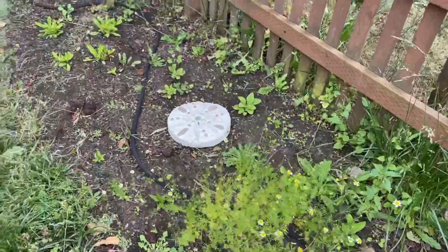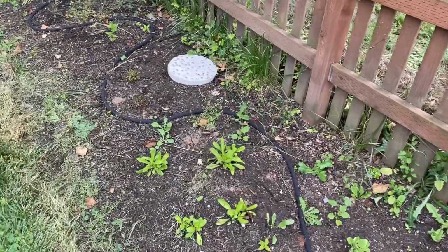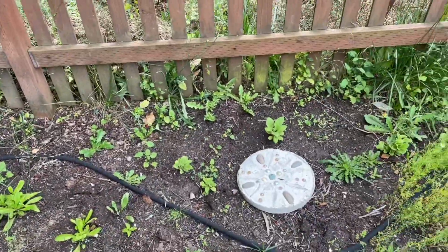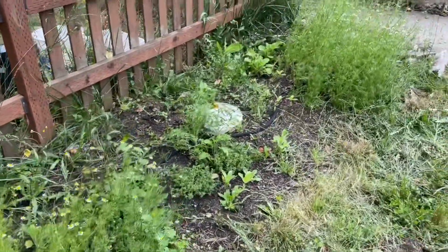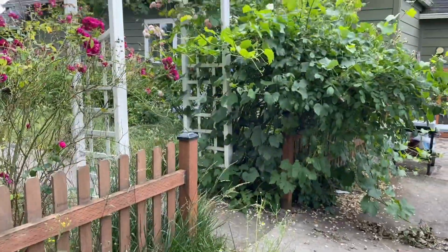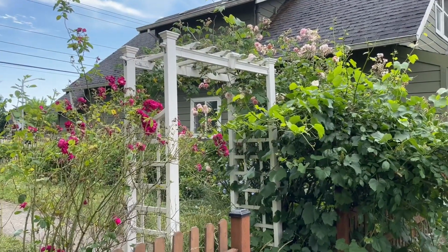The rest of the bed is looking better as I selectively weed it. No blooms other than the chamomile yet, but there are distinct plants coming up. So I don't know what all of them are yet, but I'm happier with how it's looking. And the roses need to be fertilized. They're starting to fade. They still smell amazing though.